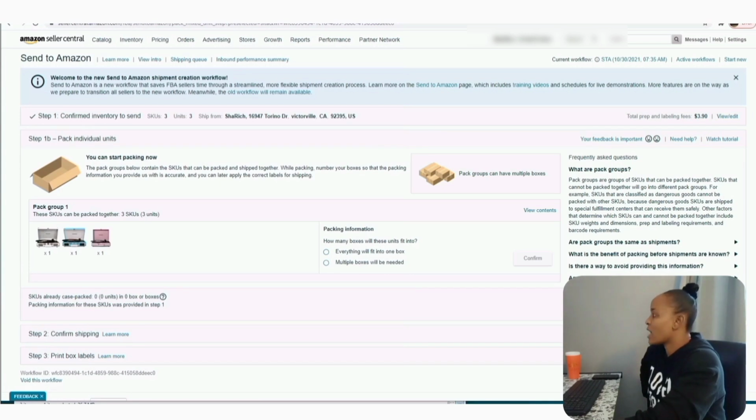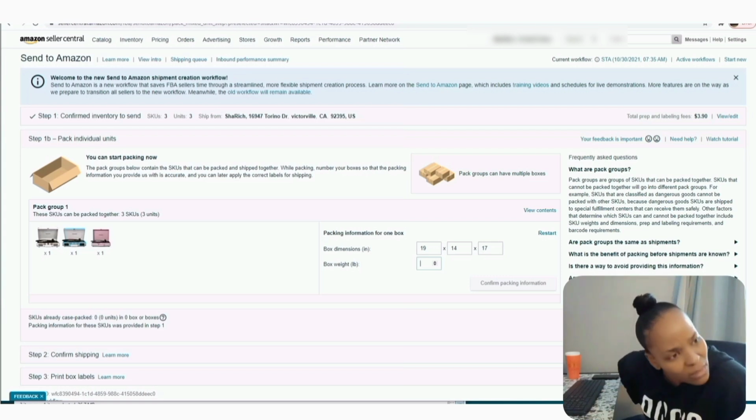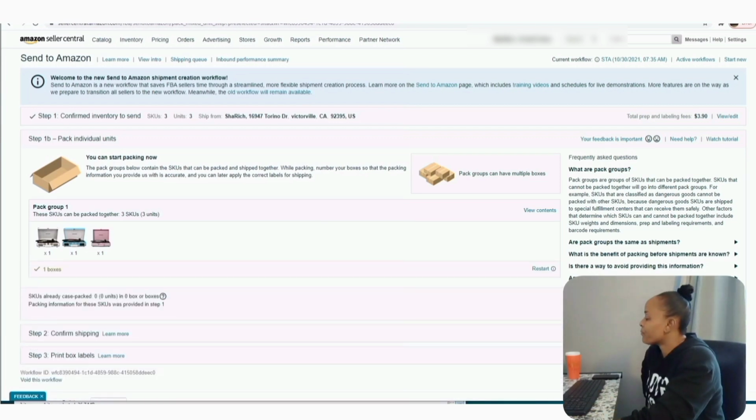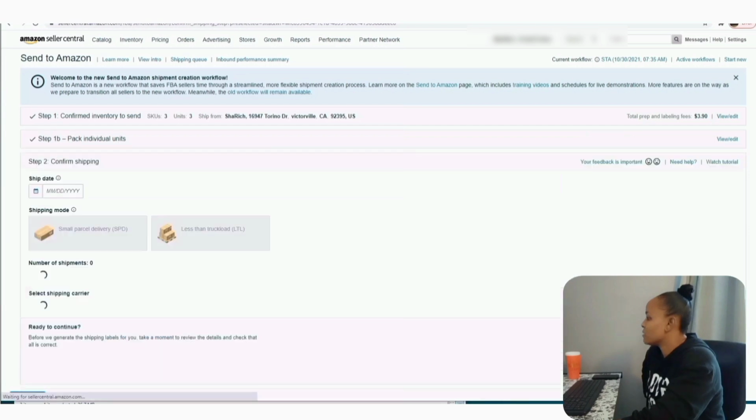Okay, and then this is just confirming what we're having sent. We're going to click everything will fit into one box, click confirm, and then the dimensions of the box is 19, 14, 17. And I think the weight was 19 pounds. Let me see, 19.11 pounds. Okay, confirm. Confirm again. And I'm going to ship this stuff today, just the 30th.